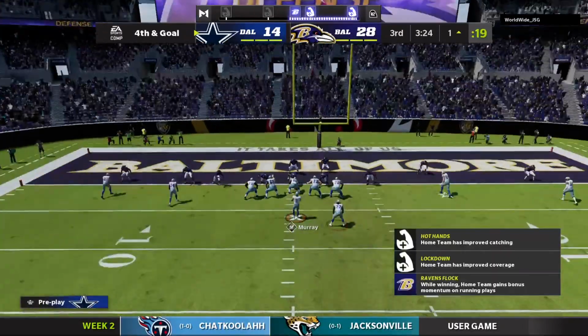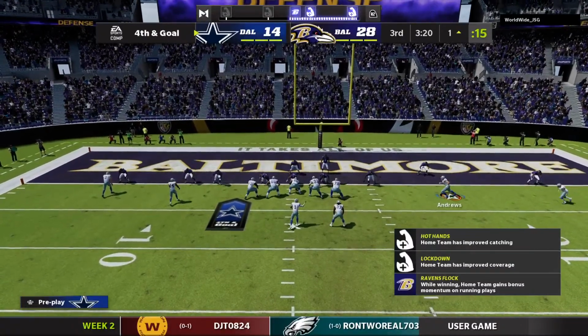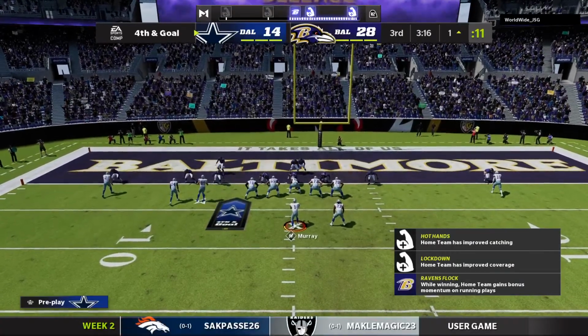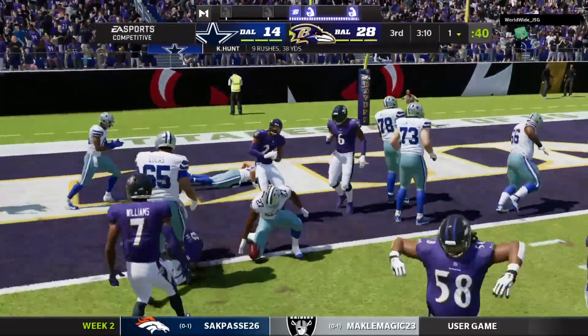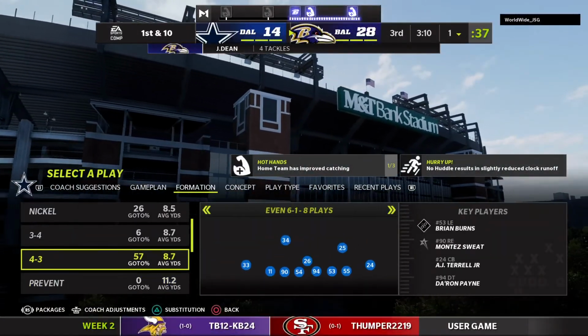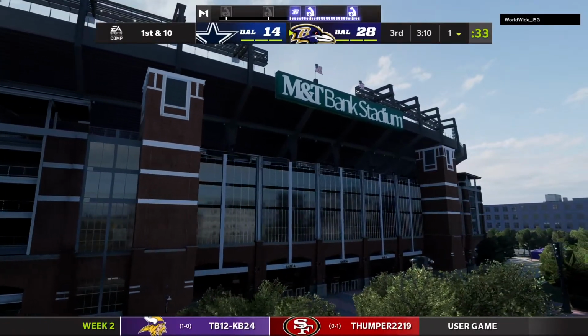The offense is staying out there. Here we go on 4th and goal from the 1. They'll give to Hunt here on the option. And he's not going to get in. They stop him at the 1. Hunt is unable to get in on 4th and goal. And the Ravens come up big down at their own goal line.